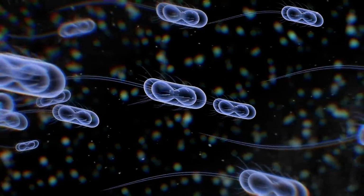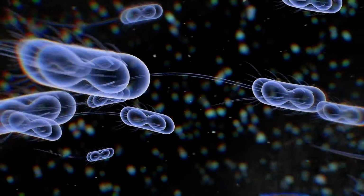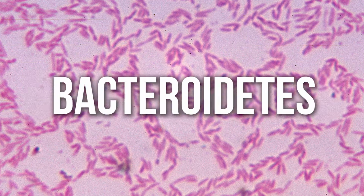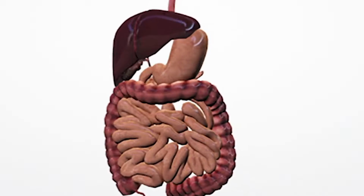Let me break it down like this. We have a couple different classifications of gut bacteria in our bodies. The main ones I want to focus on are Firmicutes and Bacteroidetes. I know they're big, complex words, but basically all it means is the specific types of bacteria. You see, just like humans and just like animals, there's different breeds, right? So the same thing kind of happens with our gut bacteria.